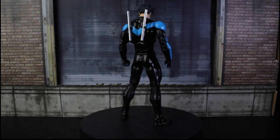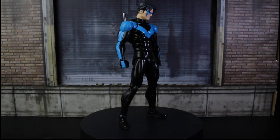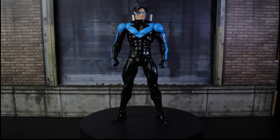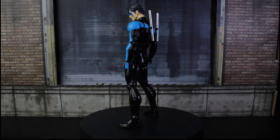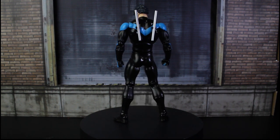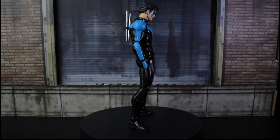This is a really good figure. It's one of my favorite Mafex figures I have in my collection, at least at the moment. You know, this year, either the S.H.Figuarts Friendly Neighborhood Spider-Man is my favorite, or this guy. It's definitely between these two.